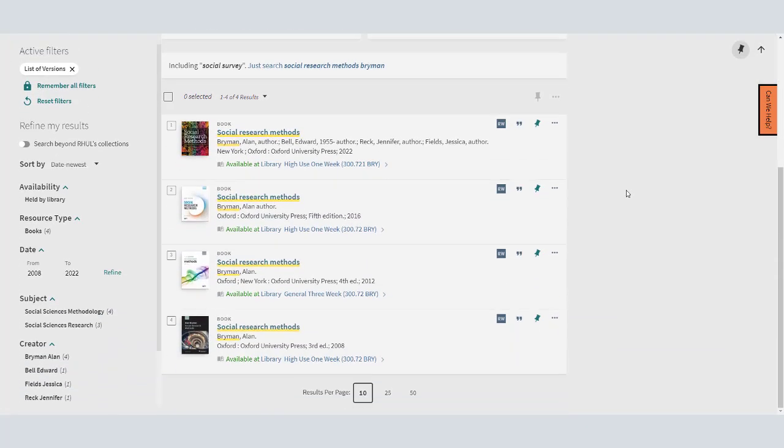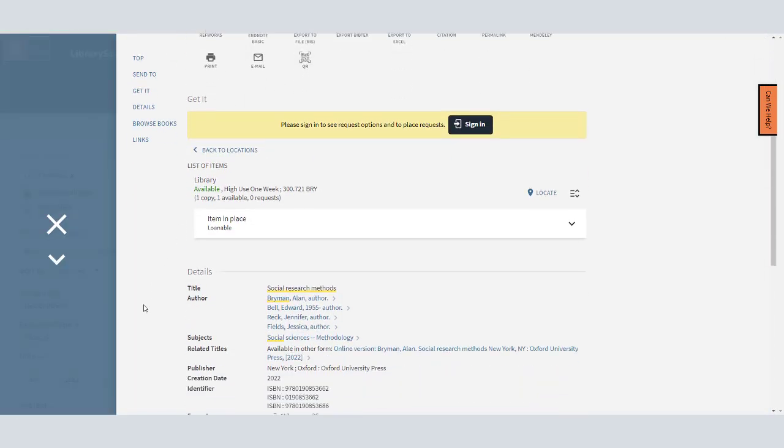Books in the high use collection will say high use, while those in the general collection will say general before the loan period and Dewey classification. It's useful to make a note of the book title, which collection it's in, and its full Dewey classification, including both the numbers and letters to refer back to. It's worth clicking into the book's record just to make sure a copy is available on the shelves.